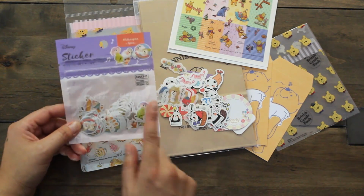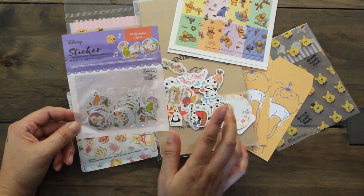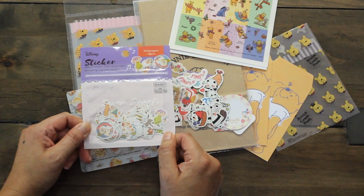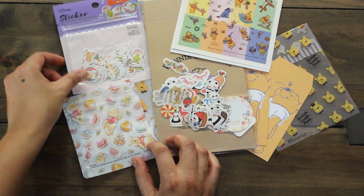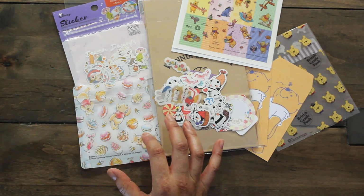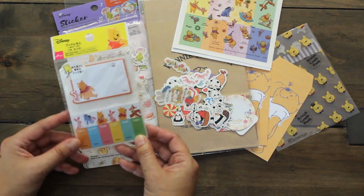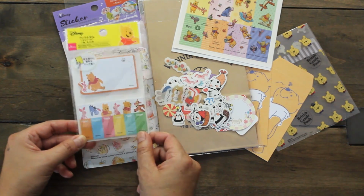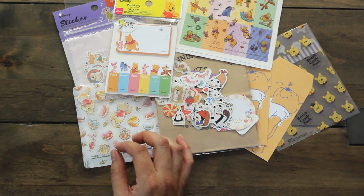Oh, she had shown her Daiso haul, and I have not seen any Snow White and the Seven Dwarfs, and I love the Seven Dwarfs. So I finally have a set. This is so nice. Thank you, thank you, thank you. So watch out for an upcoming journal share for that. And these cute page flags and sticky notes with all the wonderful characters of Winnie the Pooh. That is so adorable. There's more.